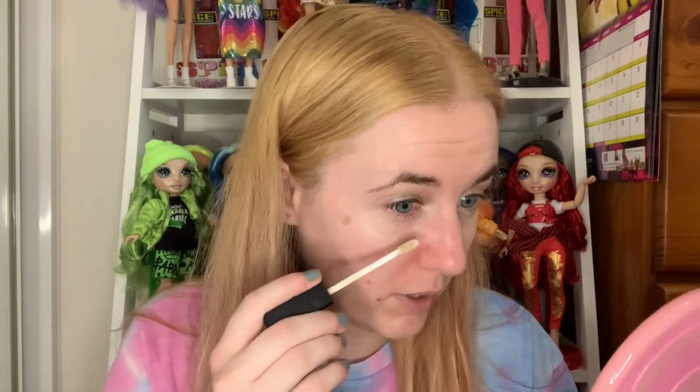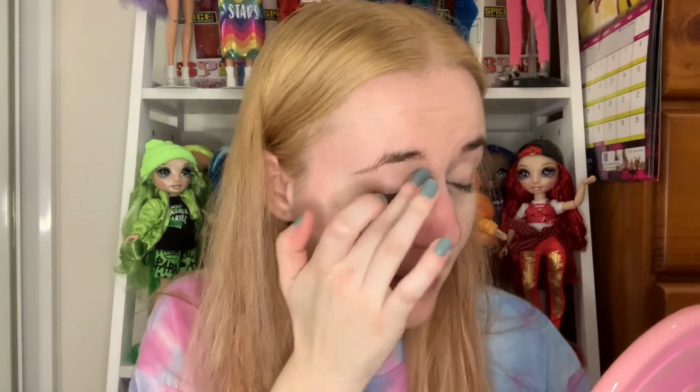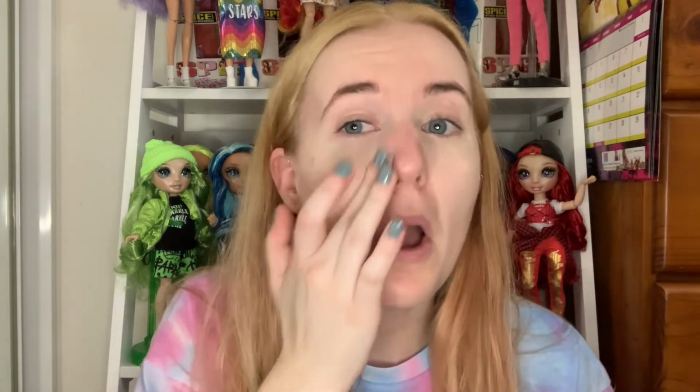I didn't actually put on as much. I'm just going to put a little bit more in. And then do exactly the same as what I did on the other eye. Blending it out all over my face. As you can see, like the name of the concealer, it is very radiant and it's very creamy. So I've done that, so that's my under eyes done.